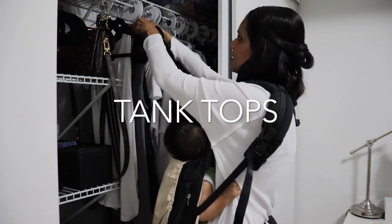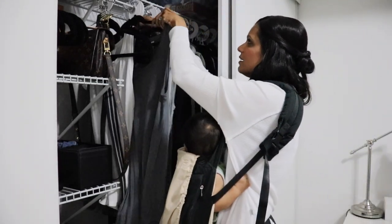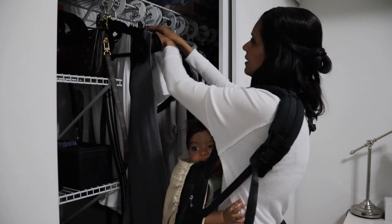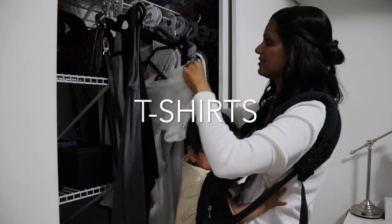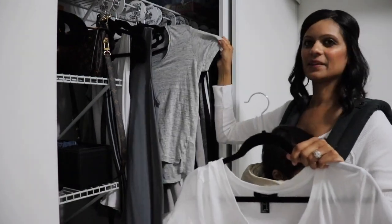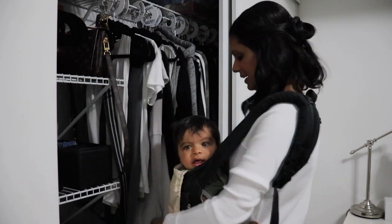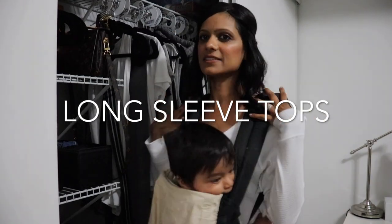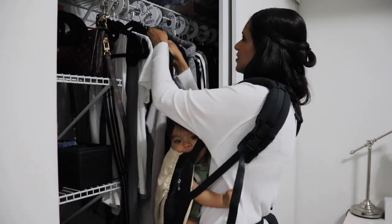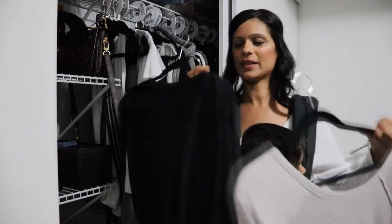Next are my tank tops. I have a gray tank top, a black tank top, and I also have a white one, but that's in the laundry right now. The next section are my t-shirts. I have, obviously, you guessed it, a white t-shirt, then there's the gray and the black, just like this one. The next is this top that I'm wearing right now. I love this top, it's great for nursing, and it's super comfortable. So I have the white that I'm wearing, this kind of grayish color, and then this black one.